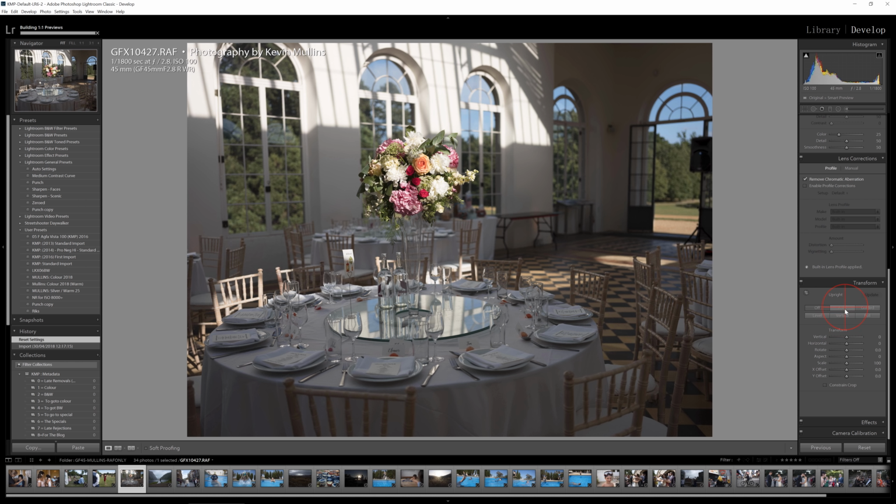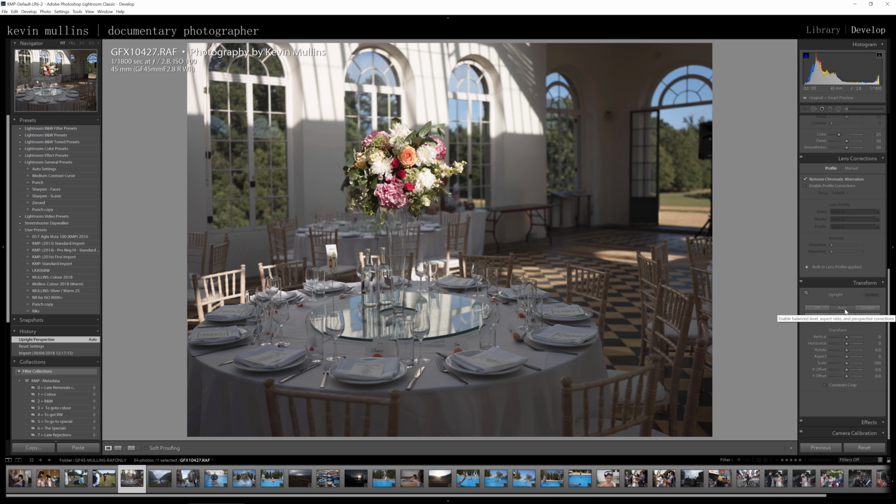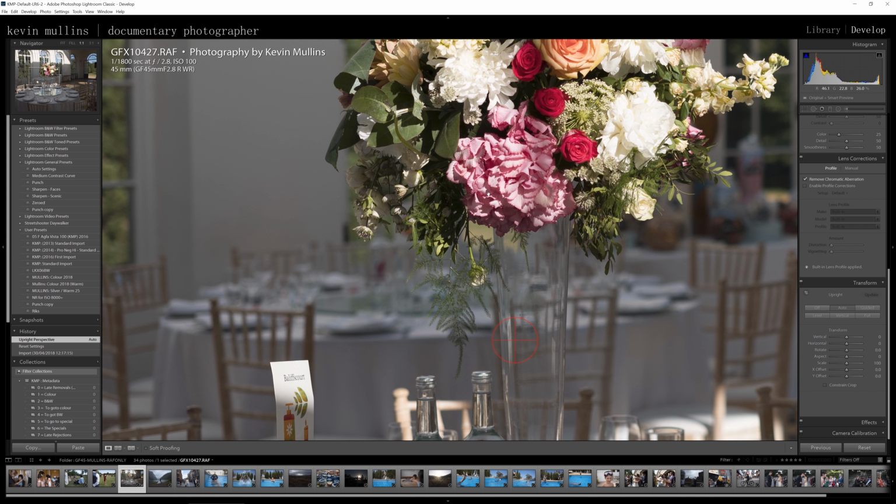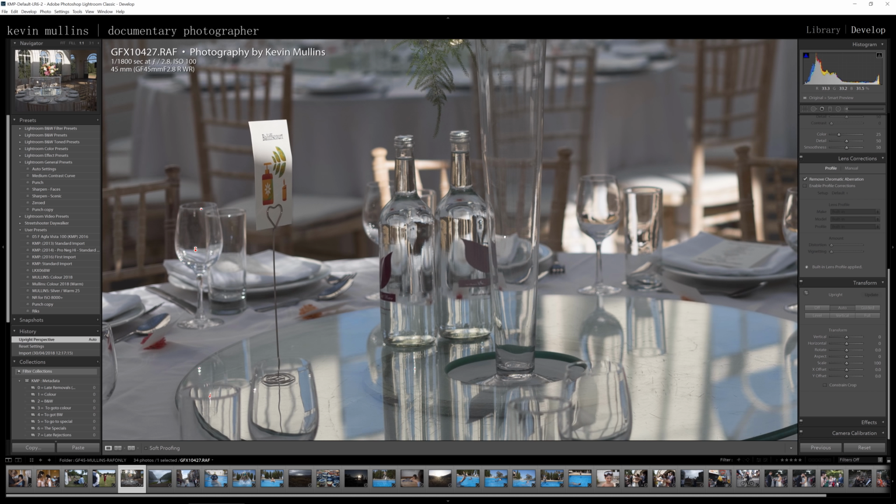This detail shot from a wedding that I took last year, this is using the 45mm f2.8, which is around about 35mm full frame equivalent. Look at the detail in there when I zoom right in into the glass and into the flowers themselves.